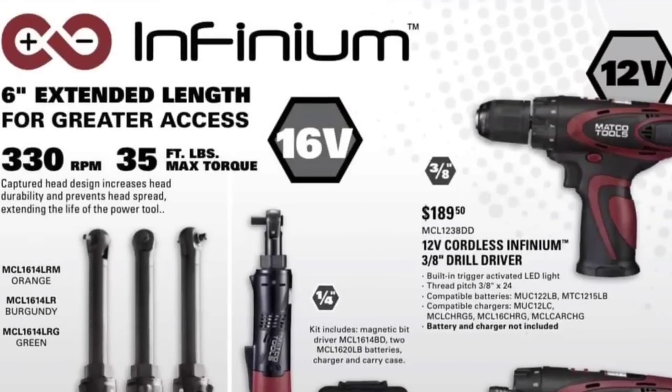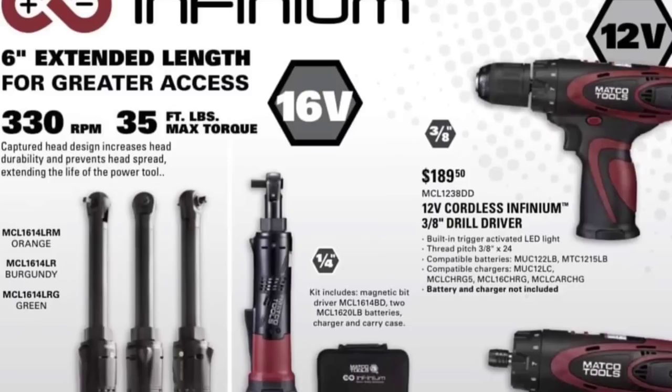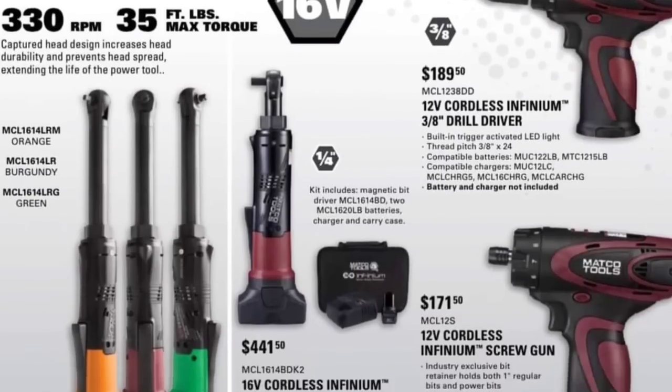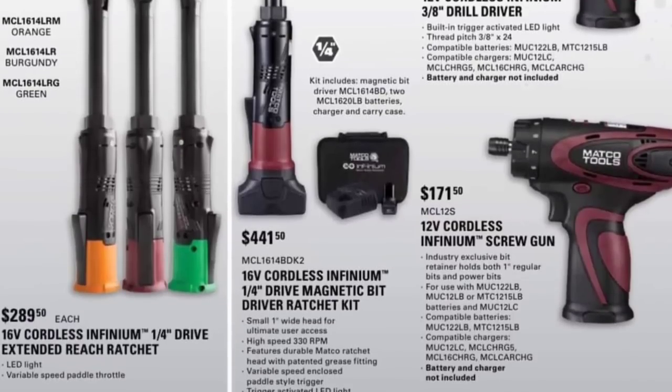I like universals. You guys should know I'm like a swivel. I'm infatuated with them. Infinium 6-inch extended length ratchets. You all know that if you can buy 6 inches extra, you would do it in a heartbeat. And this is your opportunity right now.